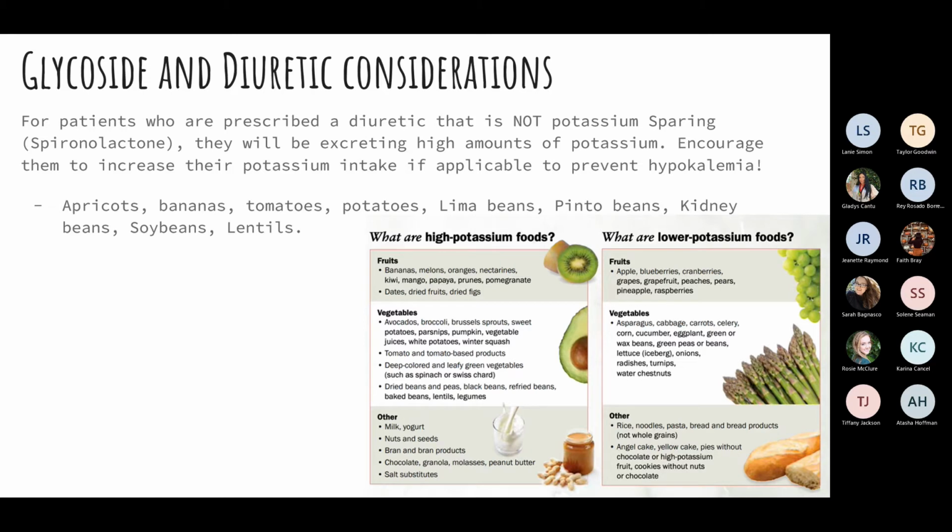When you're caring for patients that are taking cardiac glycosides or diuretics, we do have a couple things we need to think about. If my patient is on a diuretic, and let's go back to the function of diuretics, they're going to help you excrete a lot of things. So if my patient is on a traditional diuretic, let's say a thiazide diuretic, they're going to be excreting a lot of potassium. They're going to be at risk for hypokalemia. So we want to educate them on increasing their foods in potassium.